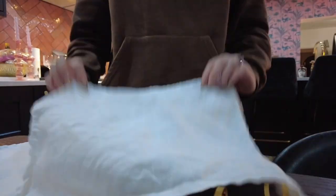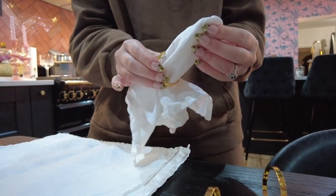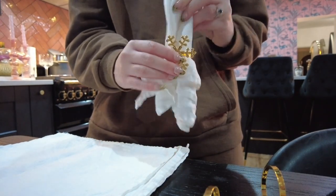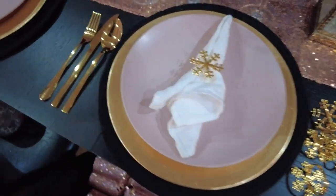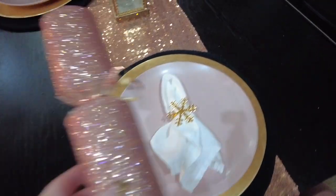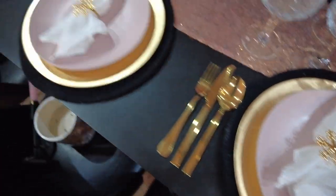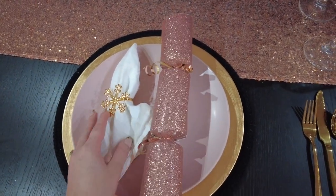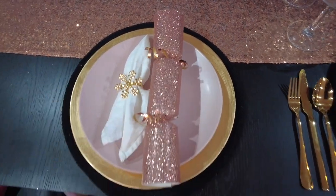Then napkin-wise, I'm literally just taking the centre of the napkin and popping that through the top of the napkin holder so it looks something like this. Ta-da! And then they look like this with the plate and then cutlery next to it. Going in with crackers, which I'm going to put on the plate next to the napkin. Still need to do everyone's cutlery. I think that looks quite cute. Adds a bit more of the rose gold in, so it matches the table runner.